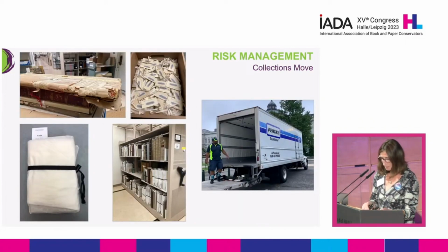Once we made that decision, we needed to prepare for the move. Were items in a condition to be safely packed and moved? How would we inventory everything? What would a transport look like? What type of security was needed to pack, to move, and to transport the collections? What about the climate on the truck? What about roads, routes, and weather?